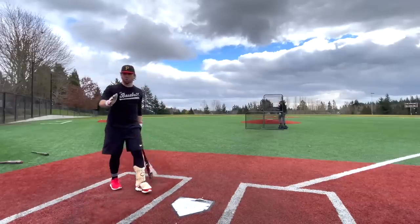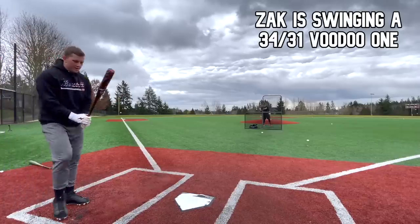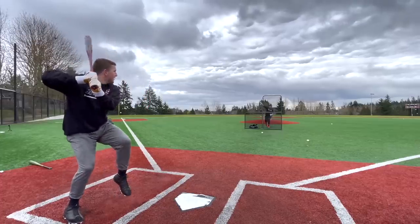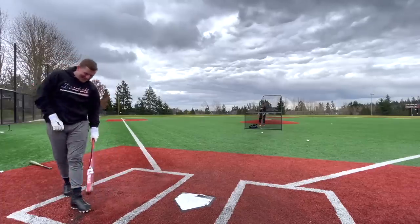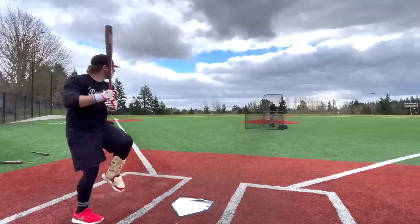Yeah, the swing weight's right there. Swing weight's right there. Wow, they do feel really similar. Yeah, the weighting's the same. Dude, crazy. That was hammer. This is hotter. You think so? You think in exit velo, the Voodoo One will win? Oh, 100%. All right, wow, okay.